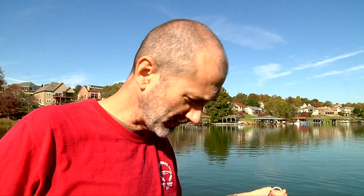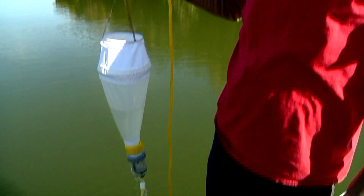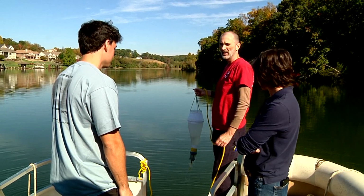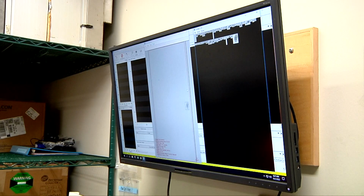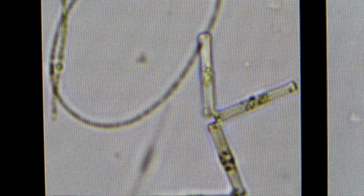Every 3 weeks, a UT team collects water samples at 6 locations on Tellico, looking to measure phosphorus or nitrogen runoff from the surrounding land, which may contribute to algae blooms. Then back in their campus lab, researchers analyze samples to determine the species they're dealing with here. So we're very good at identifying who's there, whether they have the capability to make toxins, or whether they have the genes. And then we work with partners in New York who are very good chemists that are able to tell us whether the toxins are present or not.